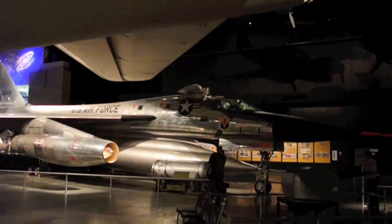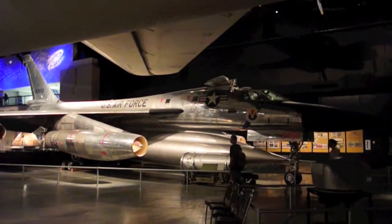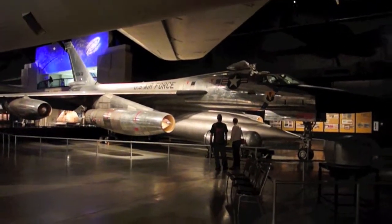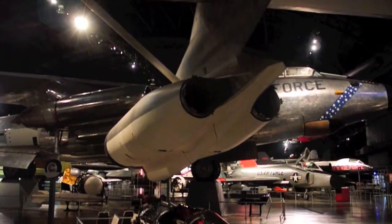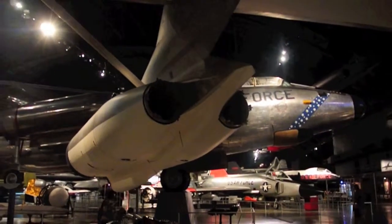And you get an idea, that's actually a fuel tank on the bottom there. Get an idea of how much fuel this puppy took to take off and do its mission. This B-36 had 6 engines. I think they're radios, I'm not sure. But 336 spark plugs. Plus it had 2 engines on each side on the outside. So 6 radial engines and 4 jet engines.